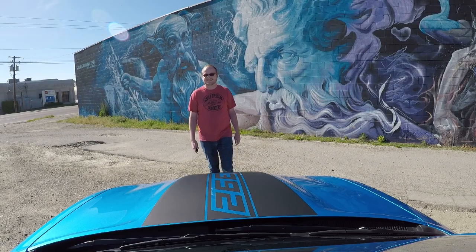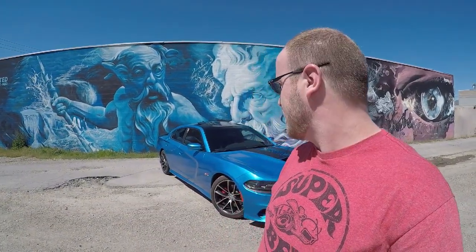Now, the 2015 Dodge Charger RT Scat Pack is new. Well, it was new in 2015 when they did the refresh on the current 7th generation body of the Charger. As you can see here, it's in B5 blue. I've owned it for about 2.5 years now, and absolutely loving it.